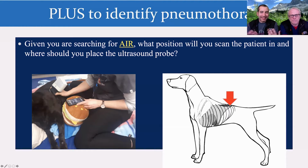We got to think about this patient, what patient position. Whoa, I'm getting all flustered here, Dr. Boysen. Where do I start putting my probe here? So you did the right thing, Dr. Chalhoub. As an internist, you did the right thing. You assessed the information. You asked the clinically relevant question, and that was, in this patient, do I have pneumothorax? Okay. So you're looking for what type of pathology? Air in the pleural space.